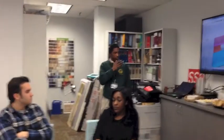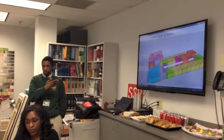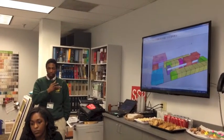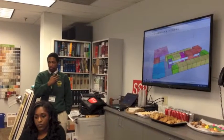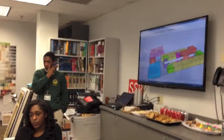I know we talked about using the old building as the most sustainable option. Whatever we take out, we can just reuse it, so we don't actually have to spend money to buy things. We already have it because we got it from the building.